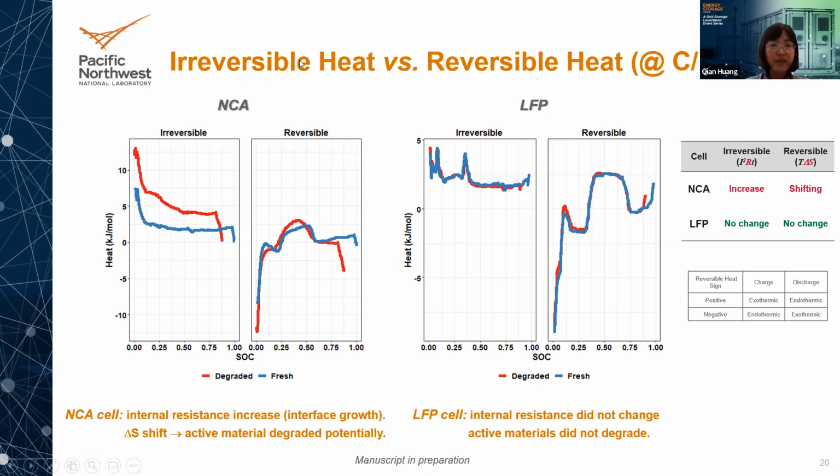The other part is the reversible heat. We can see that curve actually shifting, which means the entropy change is shifting. This part of the heat is potentially related to active material degradation.